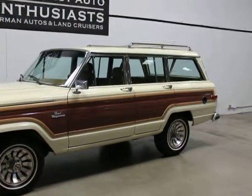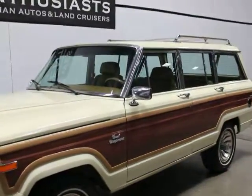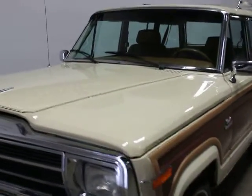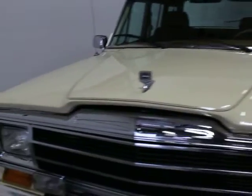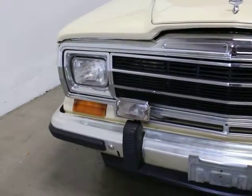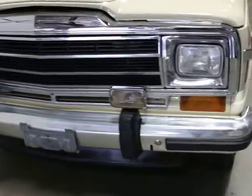So we confirmed with the WagonMaster that he did restore this rig in 2009. That's a guy named Chip, and he is the pro on these things, I guess. And if he's done work on your rig, it's worth supposedly a lot more money. So you can go buy these inexpensively if they're just standard, but this is a very clean car.